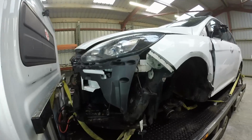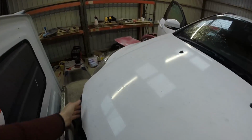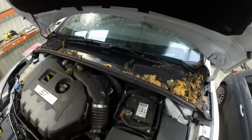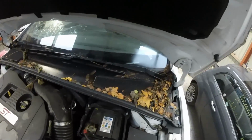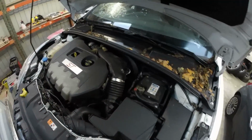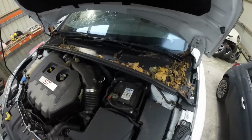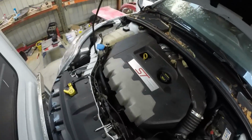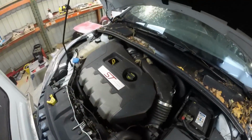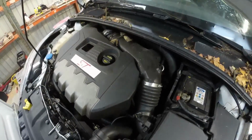So anyway, we need to have a look up on here, don't we? Alright, so the battery is connected, because a lot of these auction companies now, they disconnect batteries. But in here, other than a lot of leaves, on first glance everything looks to be original and in place. So as always, just a quick check before we go any further for any engine oil.